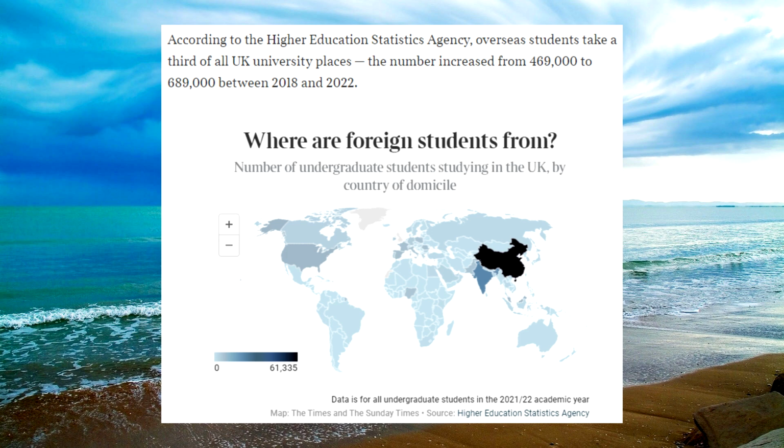So, moving on, according to the Higher Education Statistics Agency, overseas students take a third of all UK university places. The number increased from 469,000 to 689,000 between 2018 and 2022, which is an increase of about 50%. And as you can see from the map, the vast majority of them come from China, with India following behind, and then America, Australia, and then most of Europe.